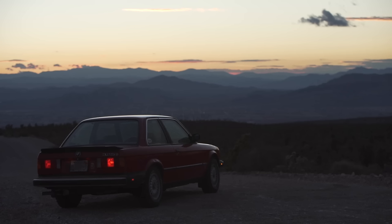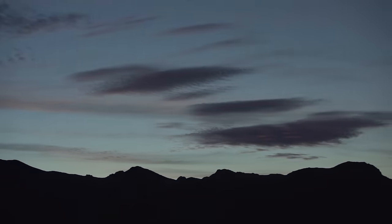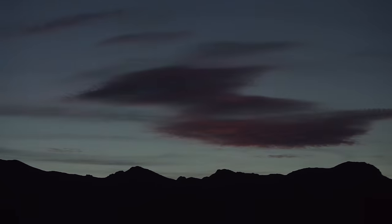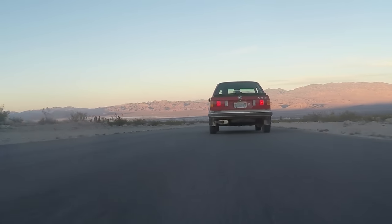So, did this change my mind about the BMW E30? Well, no, not really. What it did do, however, was prove that with a little maintenance, and of course the right set of tires, any car can be turned into an automotive legend.